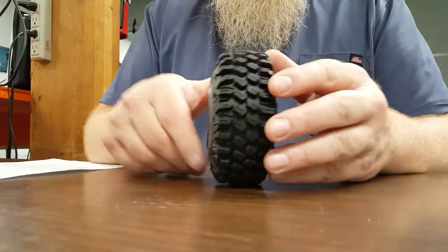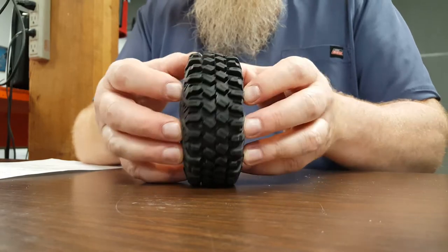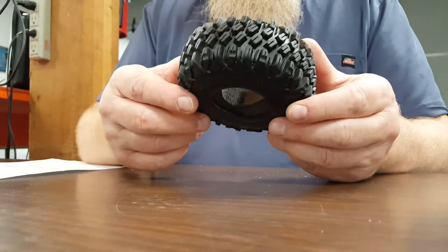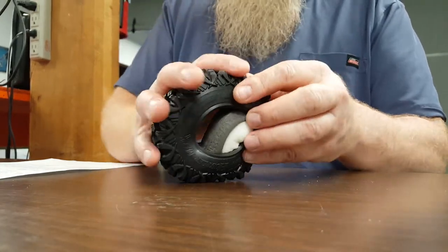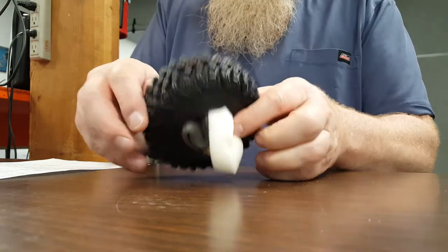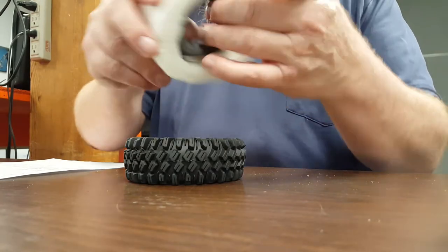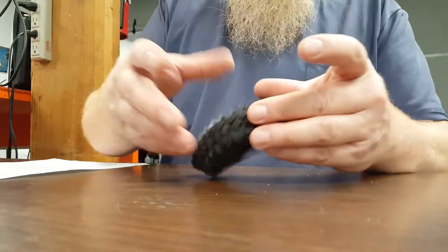The Boom Racing Hustler, look at that, another scale or realistic looking tire, definitely realistic looking, huge lugs. This thing here looks nasty, feels pretty good. Comes with dual stage foams like the Rock Beast does. Definitely a pain to get out. This is what they look like. And this is the tire. Seems pretty flimsy.